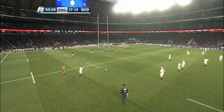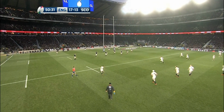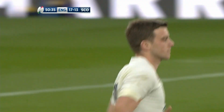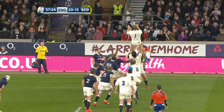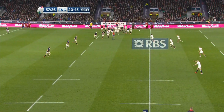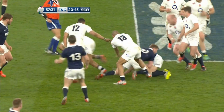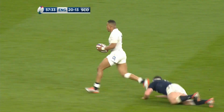And Ford would get another opportunity to land points with the boot, and he wouldn't pass it up. England now 7 clear. Just before the hour mark, the hosts found another gap in the Scottish backline, with Anthony Watson dancing into some space. Tommy Seymour this time the saviour for the Scots.